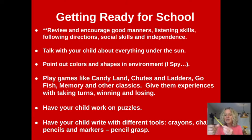So if you can get them to practice with the correct grasp, like this, and then like this, or something close to that, that's excellent. And starting good habits early before kindergarten will help carry through. And the earlier that you start with good habits, the stronger those habits become.